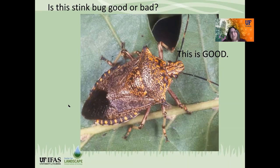Okay, so let's get started again, and I'm going to pick up where I had left off on some of the good bugs, because I have just a couple of bugs that I wanted to show you before we go into pesticide safety. So stink bugs can be a little tricky because there are some good stink bugs and there are some not so good stink bugs.